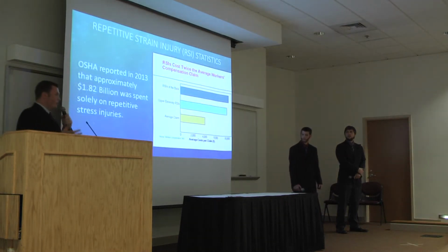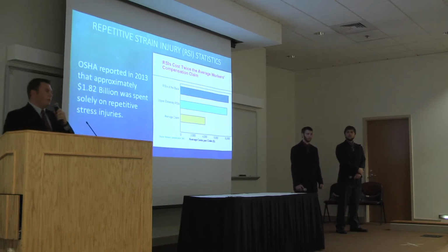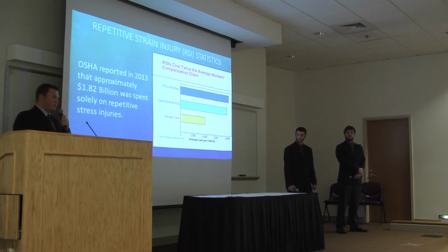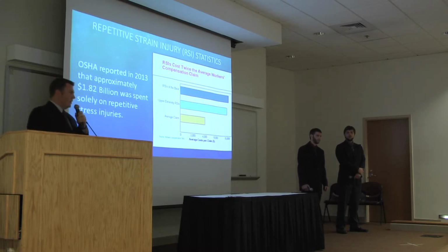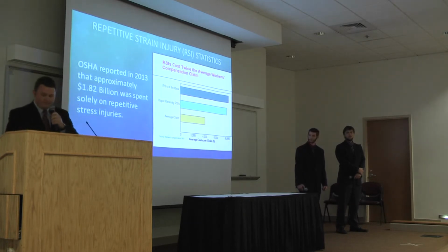In addition to the personal cost, there are monetary costs. A few years ago, OSHA reported that approximately $1.82 billion was spent solely on repetitive stress injury rehabilitation. And the graph on the right side shows you that worker compensation claims for these injuries are approximately twice as large as any other claim in the United States. So again, it needed to be worked on.